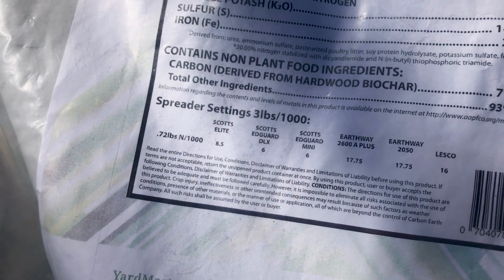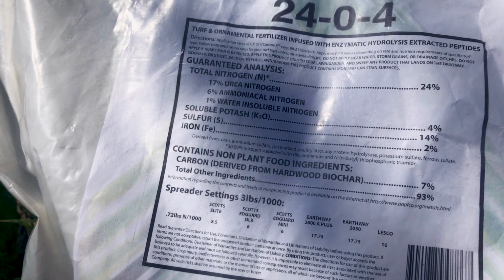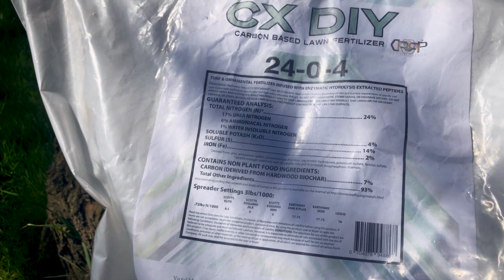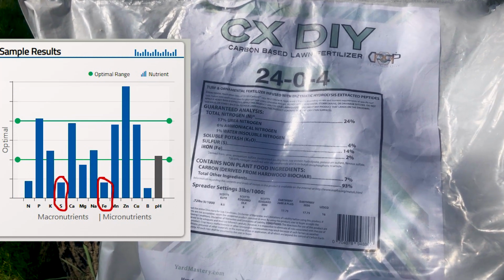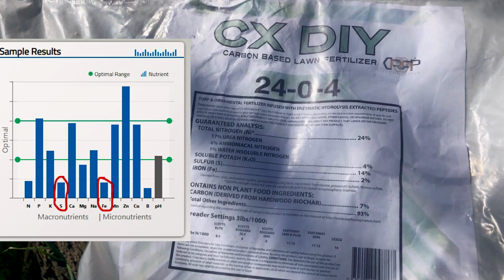As I said, I'm going with a 4 pound rate because it's early spring and I'm really trying to make a strong push. And lastly, I'm not using this product just for the N rates. I'm also using it for the sulfur content and iron, because those are two other micronutrients that I'm deficient in my lawn.